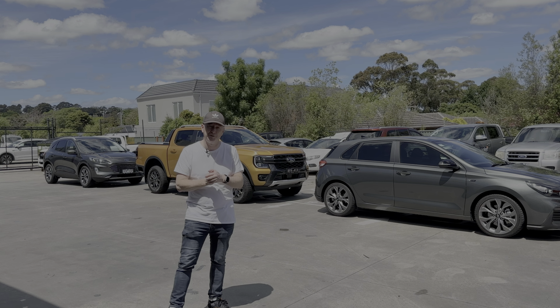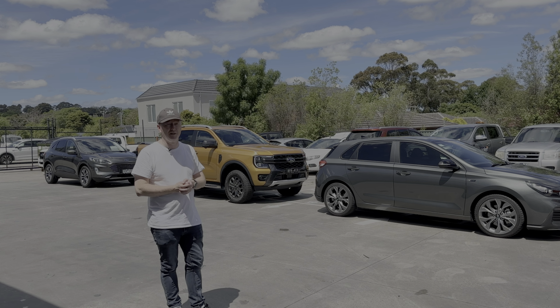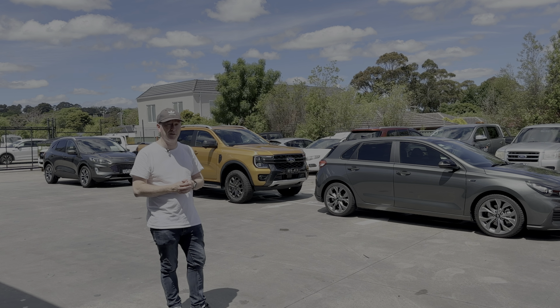Let me show you how the new active parking system works on this new Ranger Wildtrak. As I said before, it is standard also on the new Everest Platinum as well. Okay, so let's get started.